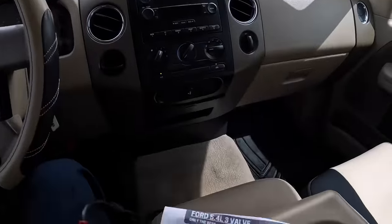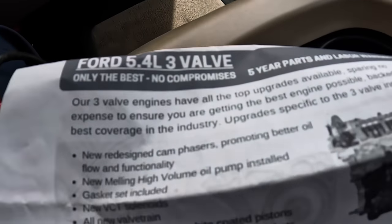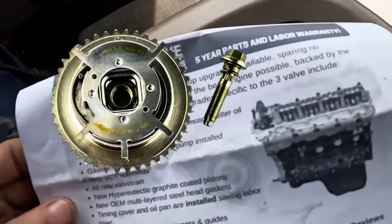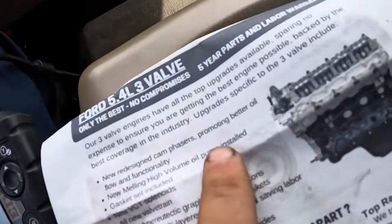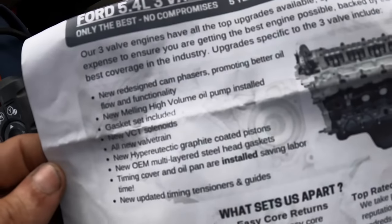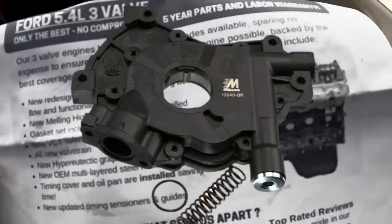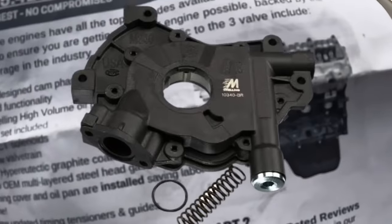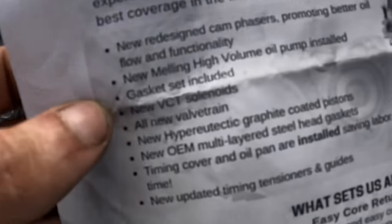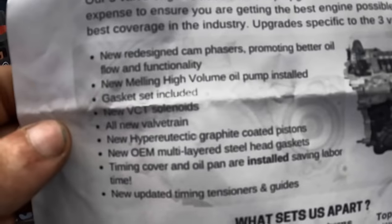Now, the issue that I have with this is they claim that they have installed new redesigned camshaft phasers. Those are the sprockets on the end of the cams that the chains run off of. These phasers are here to promote better oil flow and functionality to the phasers, okay? It does have a Melling high volume engine oil pump installed. Now, that's pretty standard procedure when you do the timing job on these 5.4s. They said they put some new gaskets in there. I would think so. They put in new VCT solenoids. And it has an all new valve train.